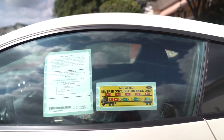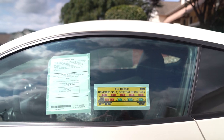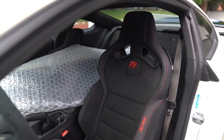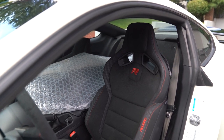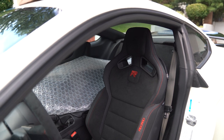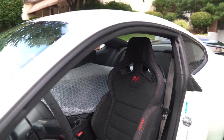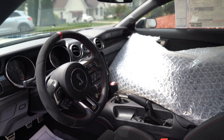Reading it now. All stuff about transport, really. As you go inside the car, you'll see the plastic on your floor mats. You'll see the plastic covering the Ford Performance on the door sills. Carbon fiber instrument panel, which was an option. And you'll also see the plastic that's covering the gauges and your navigation screen.